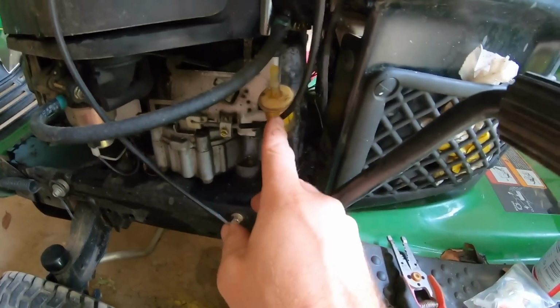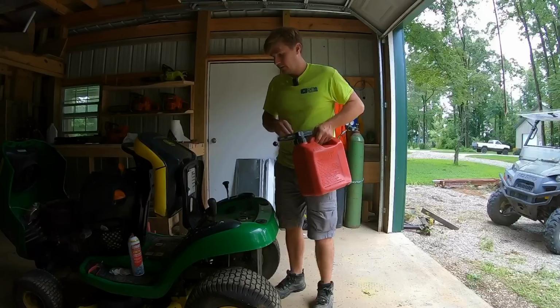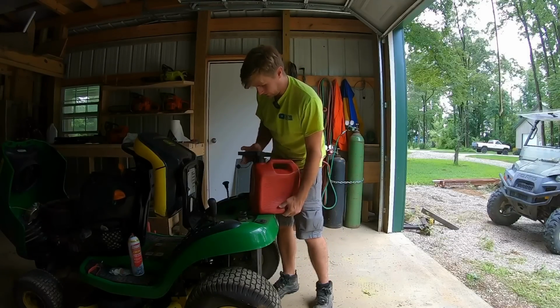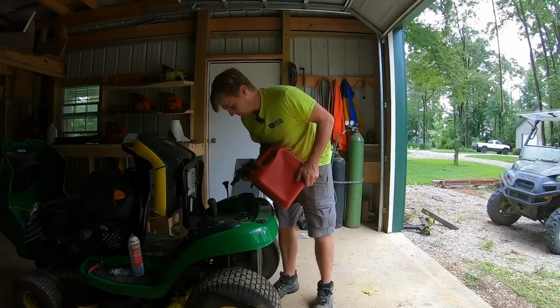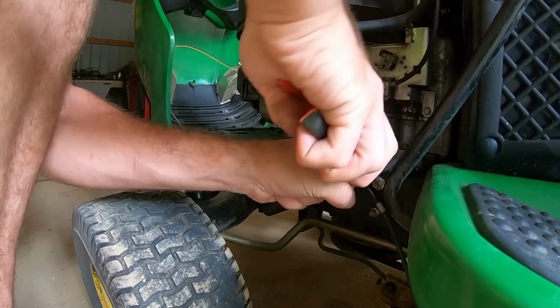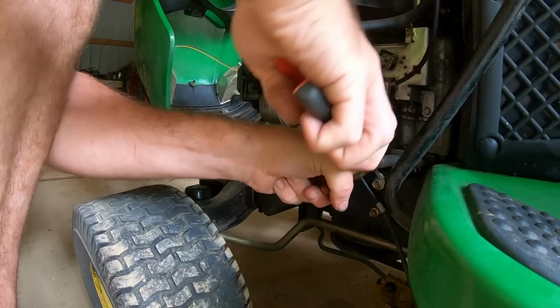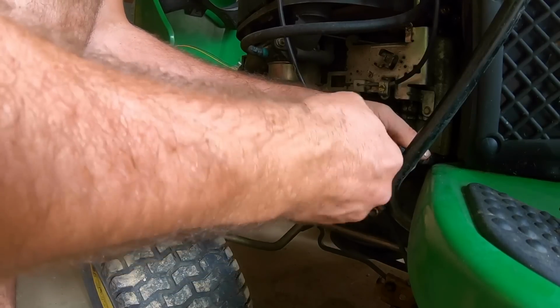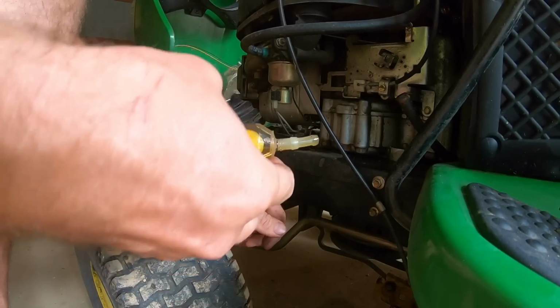So we've got all the gas drained out of the tank. I went down to our gas station, and we're very fortunate they sell ethanol-free gas down there. So I'm gonna put a little bit of ethanol-free gas in here. Come on, get off of there. Oh, there, ow. Got it, okay.